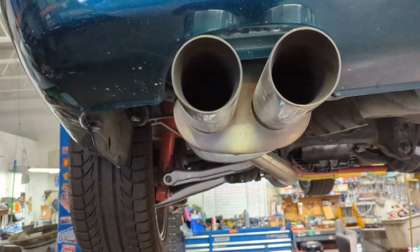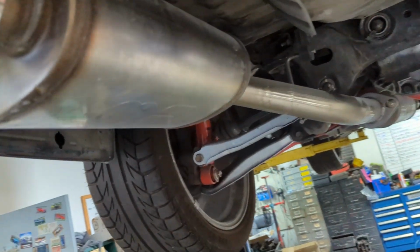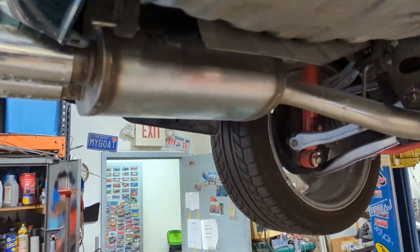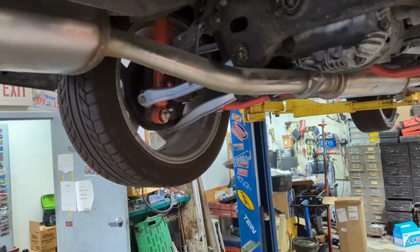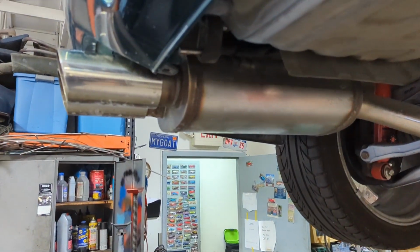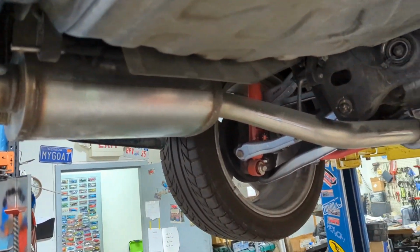One of the nice things about the 240 is that you can't go too small on the exhaust. This is a nice 2.5-inch exhaust. I think BRM makes it. My friend Greg deals with these guys.